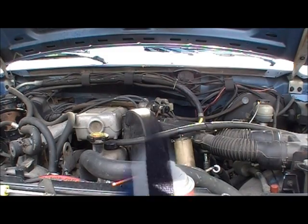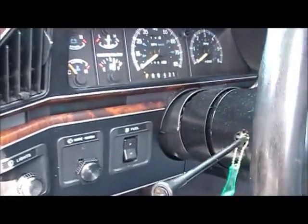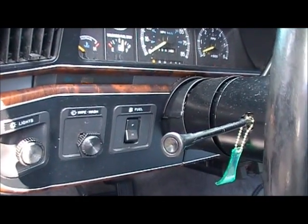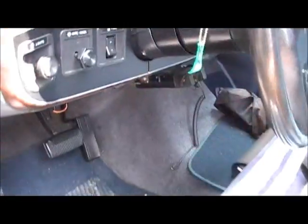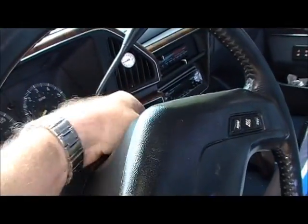Alright, we'll go ahead and start it. Oh yeah, I have a brand new set, actually, of factory original keys, still with the tag on them. And we'll go ahead and start it. Let's see. Lights, ignition, contact! And we'll try it again.